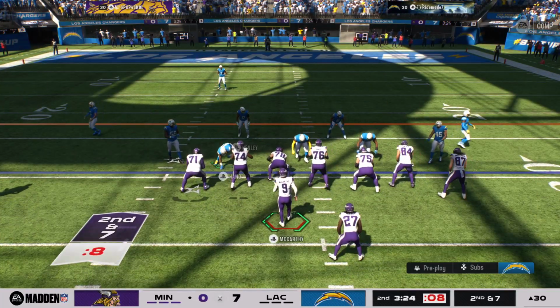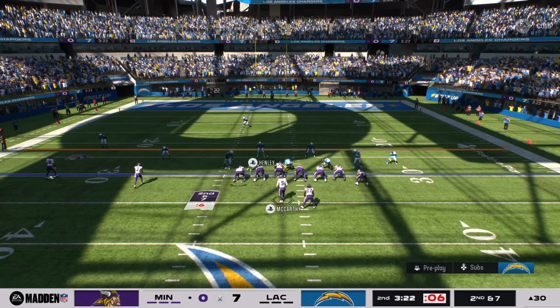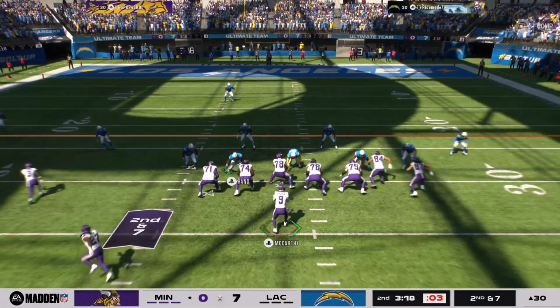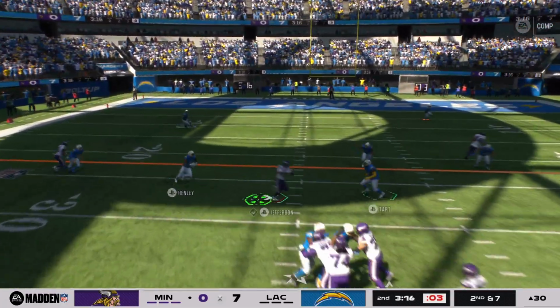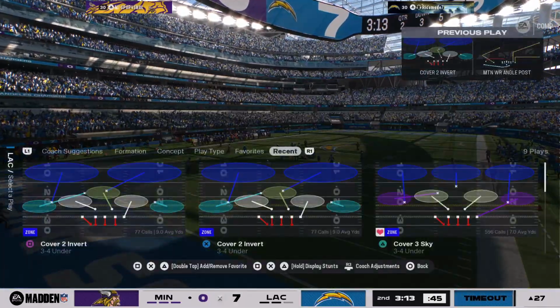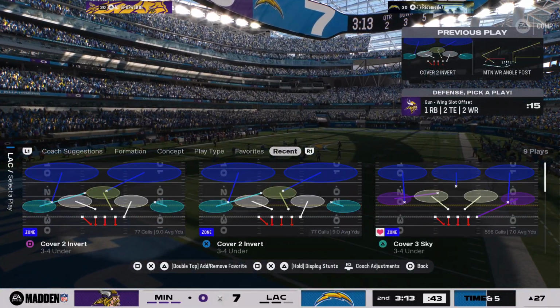Last run got him 3. Here's second and 7. They'll motion him out of the backfield left. From the shotgun, McCarthy. Completed over the middle. And they bring him down. Looks like he got it to the 27.